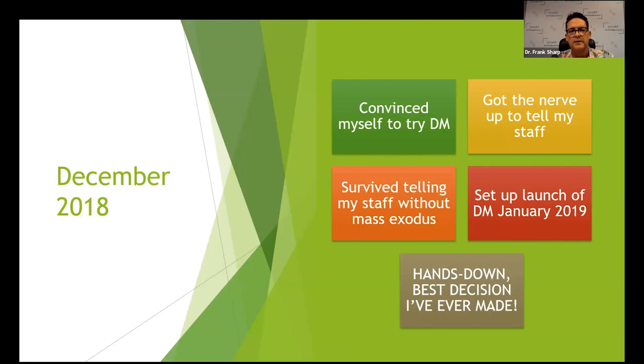I said, if I'm going to do this, I'm going to go all in. At that point, I was burned out and I wanted to get out. So I didn't really have much to lose. And all the research I'd done and talking with Terry and some other people at DM, I was just hoping that everything I had set up in my mind to make my practice better and make me start enjoying orthodontics more was going to hold true in years to come.